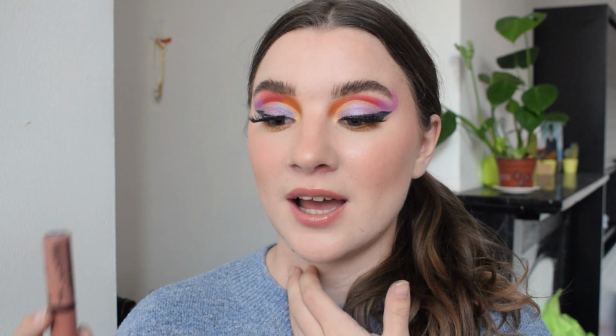The NYX Butter Glosses are very popular, or have been very popular for quite some time, I feel, but I don't really hear a lot of people talking about it anymore. I used to have the shade Tiramisu, which was really pretty, but it was a little bit too pink for my liking, and it's so beautiful.